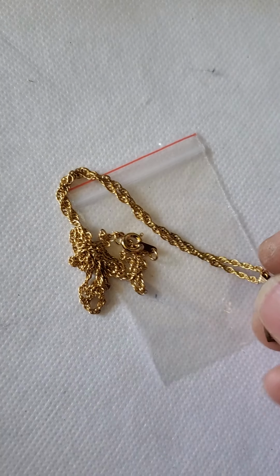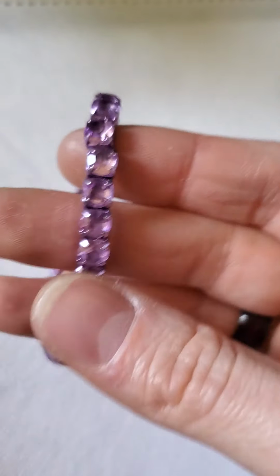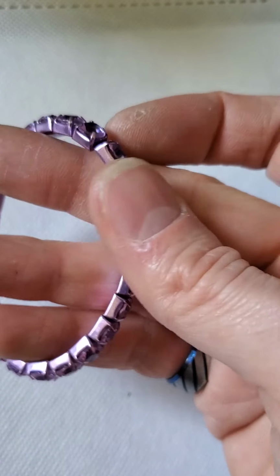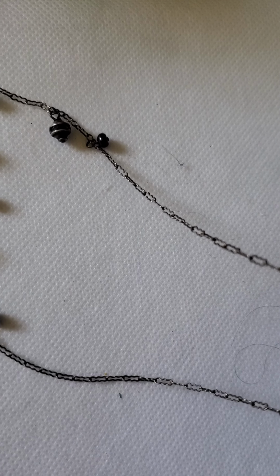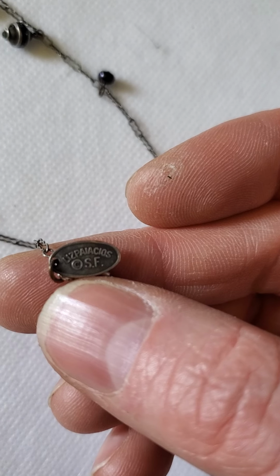And then this one was just a heart pendant, so I did add a gold plated chain to it. So now we've got a little heart necklace. And then here's another one of that tennis bracelet style in purple and a little bit larger. And then we have this little one here. Just a very simple choker. And that was by Liz Pecos. Oh, Liz Pecos. I don't know that name, so I do have to look that one up.